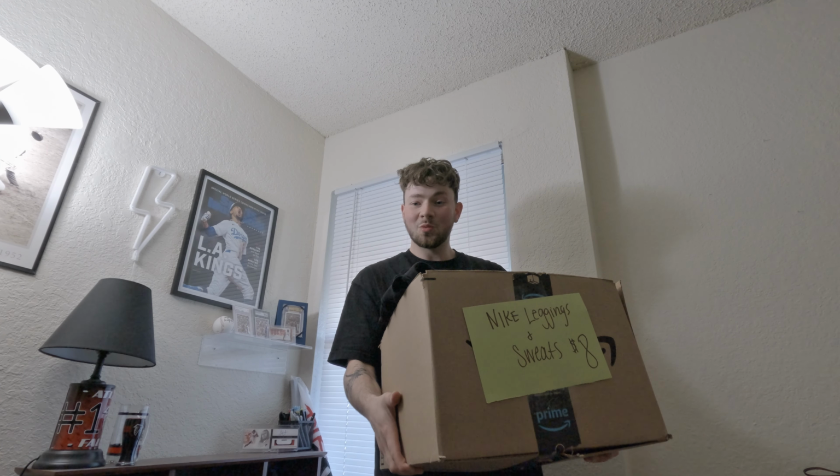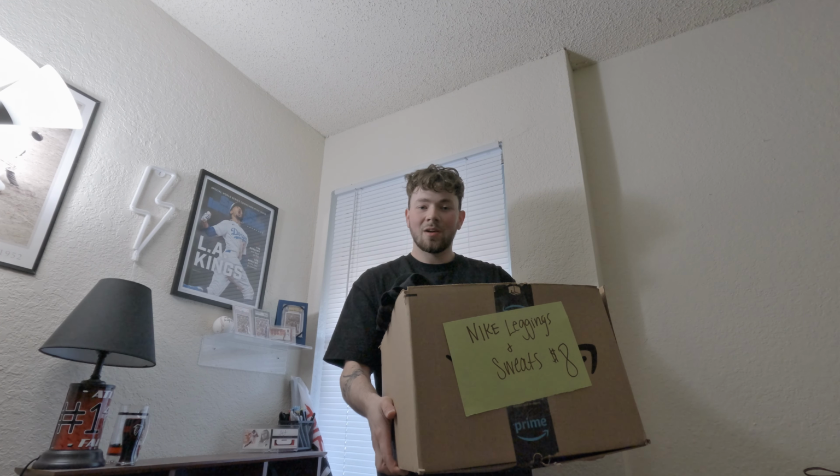On the note of clothes, we paid $150 for this entire box of Nike and Lululemon leggings slash shorts. So a lot of women's clothing, but I mean, we paid around $4 a pair at the end of the day with how many pieces are in here. A little more for the Lulu, just because those sell for a lot more, but should be able to make a lot of money off this, probably around $20, $25 a pair on the leggings.